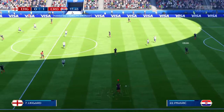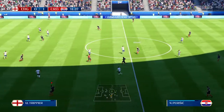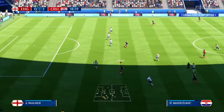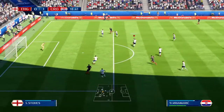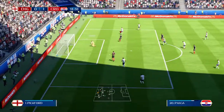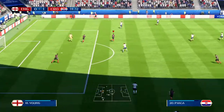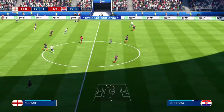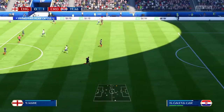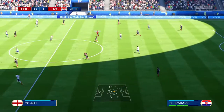Chorluka. Perisic. He's coming forward with some danger. And now the shot! And the goalkeeper, with a textbook save, keeps the ball in his grasp. That looked very good indeed, but the move has broken down.